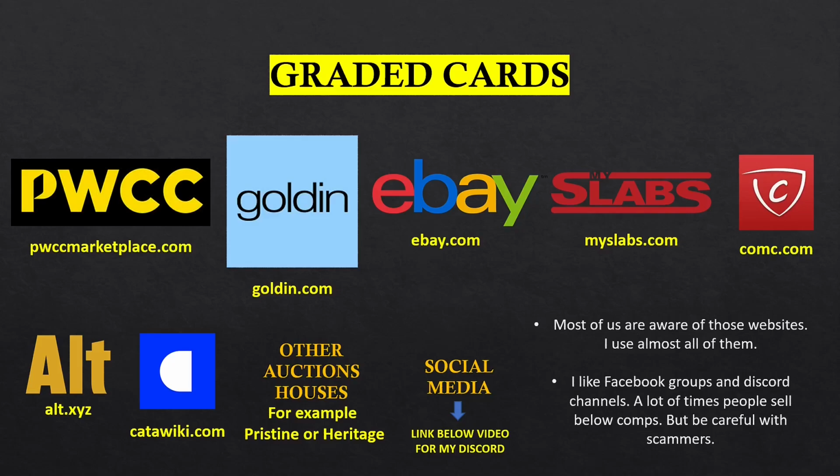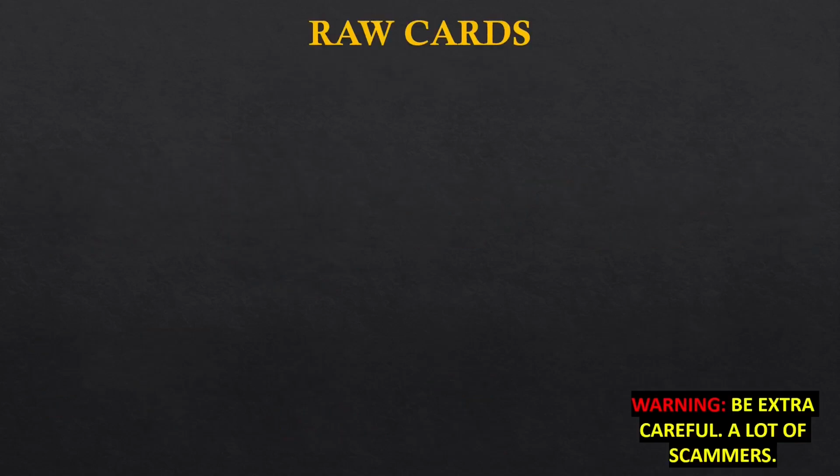Now I will move on into raw cards, and that's a very different scenario. So let's move on into raw cards. And I will share with you the best websites I know in Europe, South America, and even Asia, because I believe sharing this type of information makes the market grow, makes everyone have a potentially better entry point. And let's start with this.